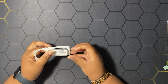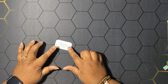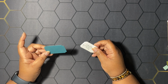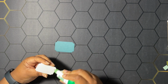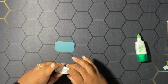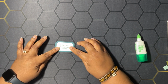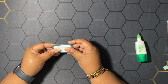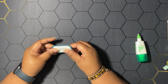Okay, so now we have that all die cut out. There's our sentiment. And I've gone ahead and die cut a piece in Pretty Peacock that is just one size above this white one. And we're going to just put that right there in the middle like that with some liquid glue. Trying to get it straight on there, okay?